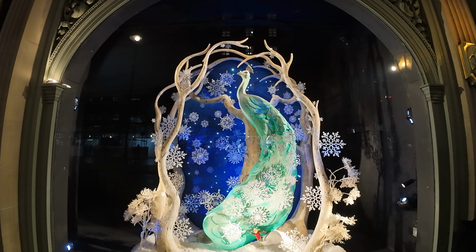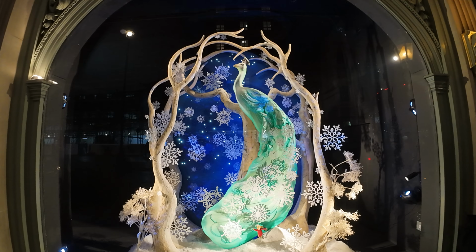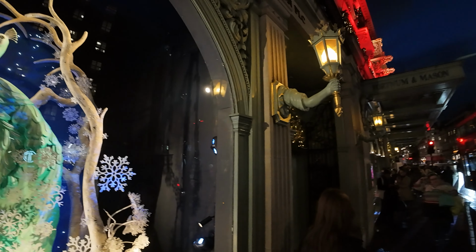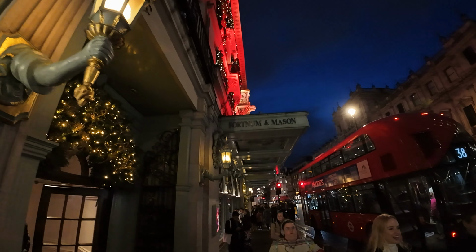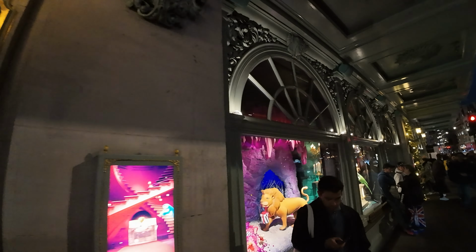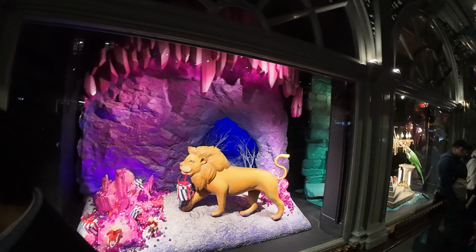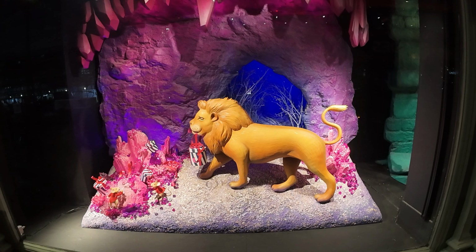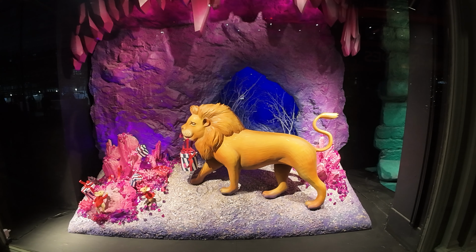Okay, so we're two windows down, so we've got a large peacock, we've got a giant unicorn, but we've got the mice and I'm so excited. Yes, I am, honestly. Right, so down we go to the next window. And on the next window, we have music. So we've got a giant lion holding a present, and we've got the music in the background.